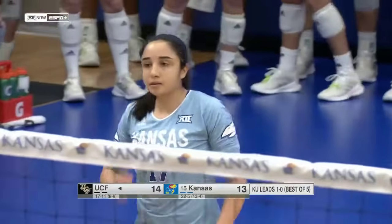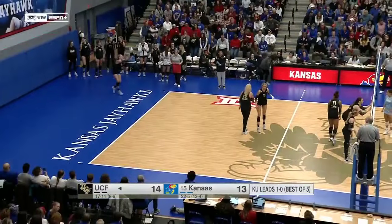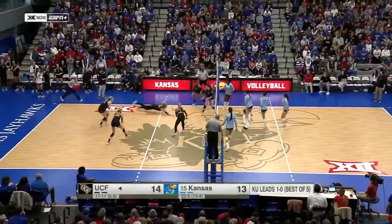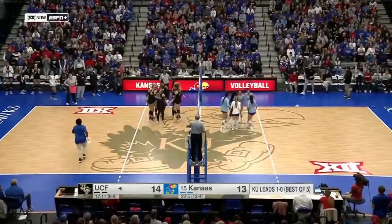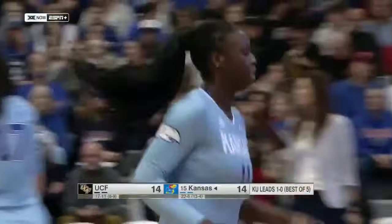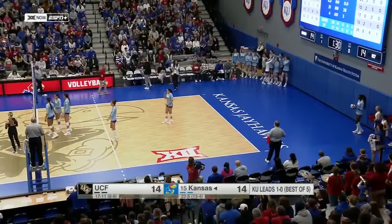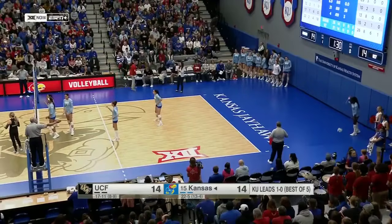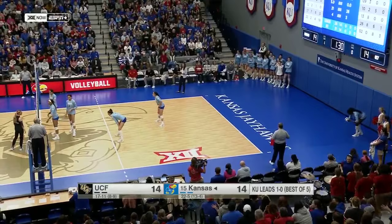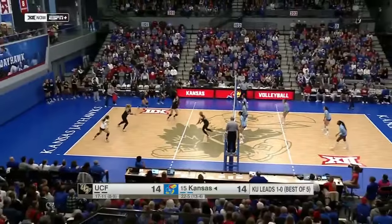Claudia Dillon, the serve. On a banjo with the tip. Just in front of Emily Wilson. Well, something that they talked about with On a Banjo, they're working on, because she wants to unleash. I mean, she loves to swing away, but that was a wide shot for her right over the top. She's back to 0 now in the hitting category because she had been negative up until that kill.